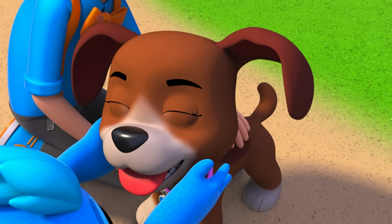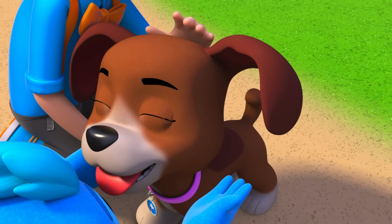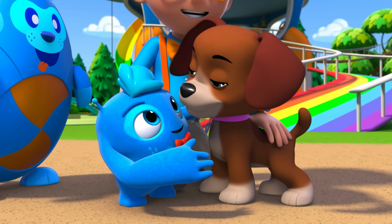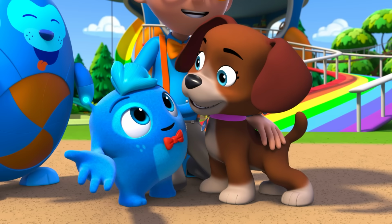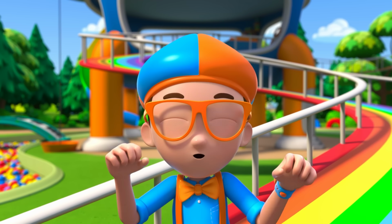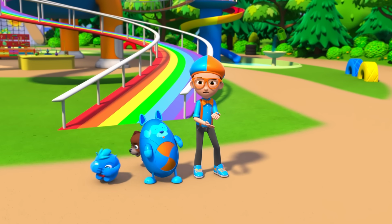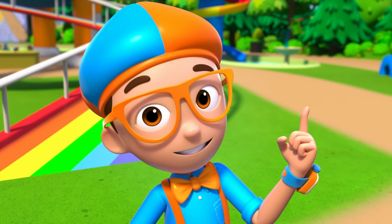Hey, look at how fast her tail is wagging. Yeah, dogs wag their tails as a way of showing emotion, like fear or excitement. Just like my antennas glow different colors for all my different feelings. I got the answer to my question. Why do dogs wag their tails? Dogs wag their tails to show emotions like fear or excitement. Upload answer, Debo.